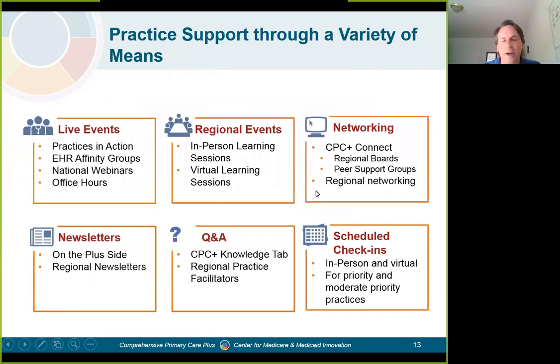And these are the examples, I think, or the range of activities that we try to accomplish across CPC Plus to support practices. So Raven mentioned some of the live events that happen at the national level, including affinity groups and practices in action, as well as national webinars and office hours to provide support directly to practices. At the regional level, the regional learning sessions are in person and virtual, and another means of support. There's also opportunities for networking for practices to work with their peers through CPC Plus Connect, an online platform that has regional boards for each of the regions, as well as other regional networking opportunities that happen at the learning sessions and elsewhere.